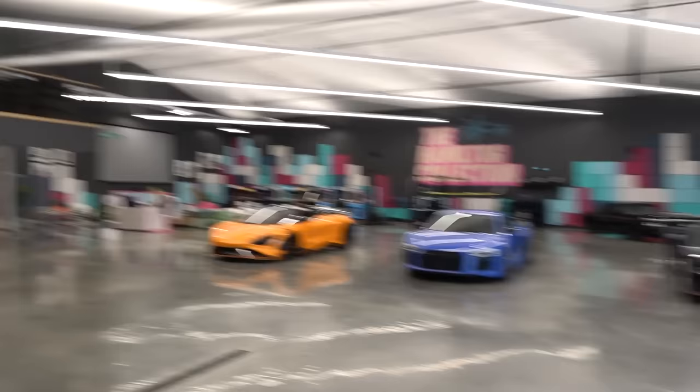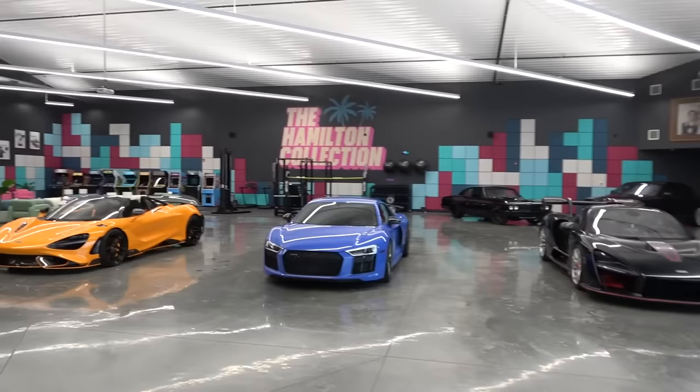So, I've actually been out here before. Caught up with Tommy, Natalia and the crew. You weren't here at the time. No, I was not here. But it did not look like this. There's a lot that has come in and come out in this collection in the last few months. Literally $12 million worth of cars have left, and we have nearly that much coming back into this collection in the next quarter.